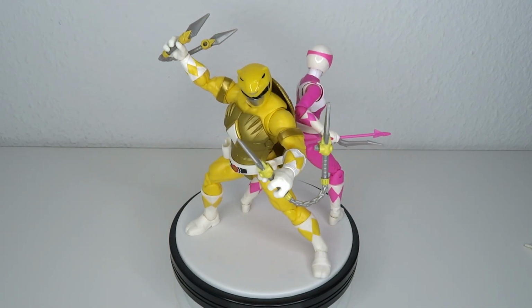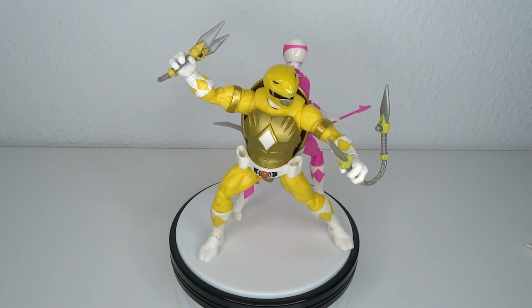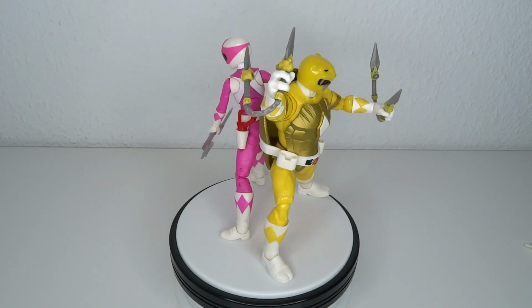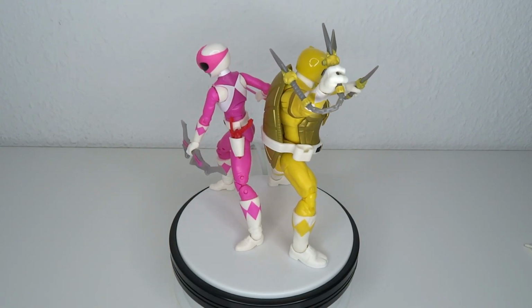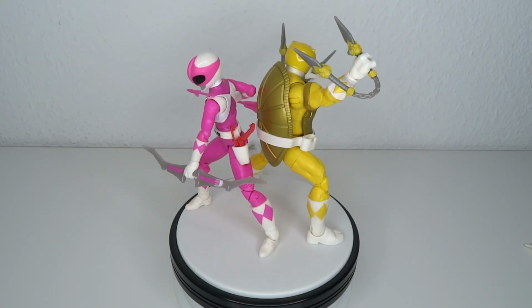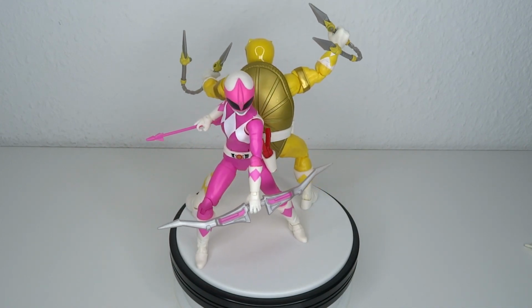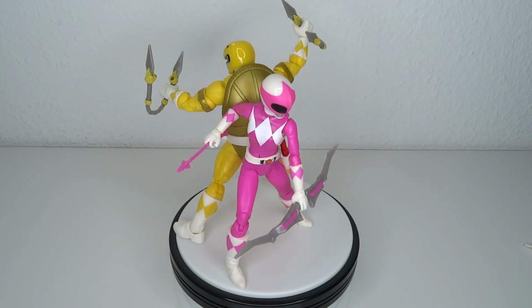this TMNT X Power Rangers crossover couldn't make me any happier. Hasbro has delivered some amazing looking and just high quality figures in my estimation. At the price point, I absolutely recommend it if you are at all a fan of this line. Go out and get it.